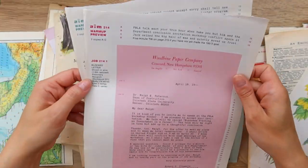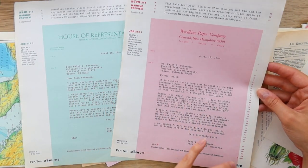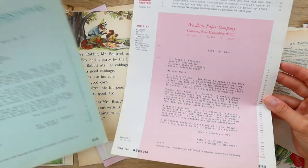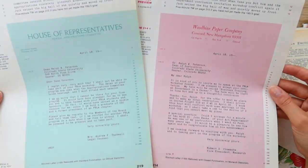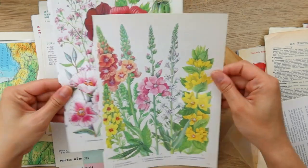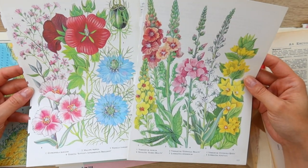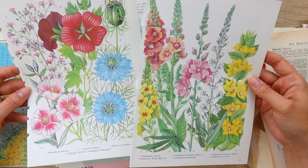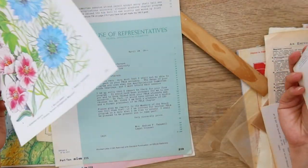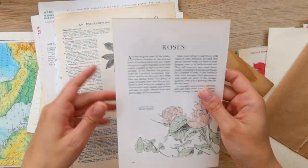And I also have a couple of, these are, I believe, maybe like typewriter manual pages, something like that. But I really love those colors. I have some flower book pages. These are from a book, the Oxford Book of Garden Flowers. So just to add a pop of color, so maybe we will use this, some more just random book pages.